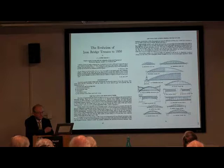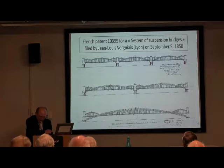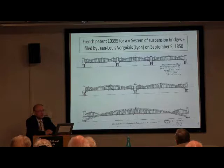On the 5th of September 1850, Jean-Louis Vergniais, an inventor from Lyon, filed a 15-year patent for a system of, I quote, suspension bridges, to which he gave the name of Pont d'Hercule, or Hercules bridges. These are arched bridges of a new typology for France, because the bridge deck is suspended from two parallel arches made from cast iron voussoirs, and the arches are therefore located above the deck. The suspenders are in wrought iron.